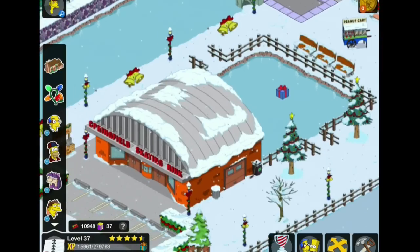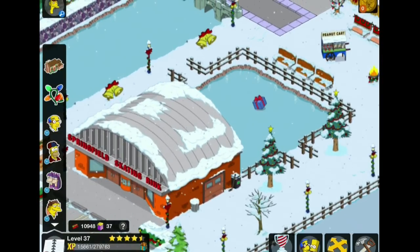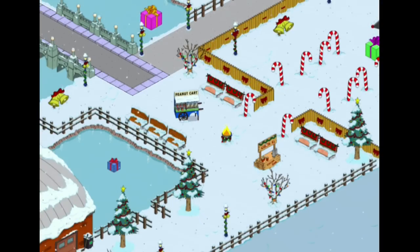But it's a lovely external large ice rink for your Springfielders to enjoy. And then I put together a little social area with the new cider decoration and a peanut cart. We've got one of those flaming barrels there, quite cheap on the donut, so probably not too bad to pick up, but I thought that was a nice area for the community to gather.